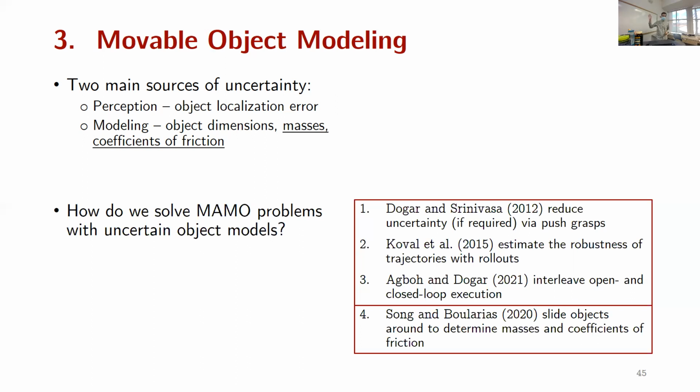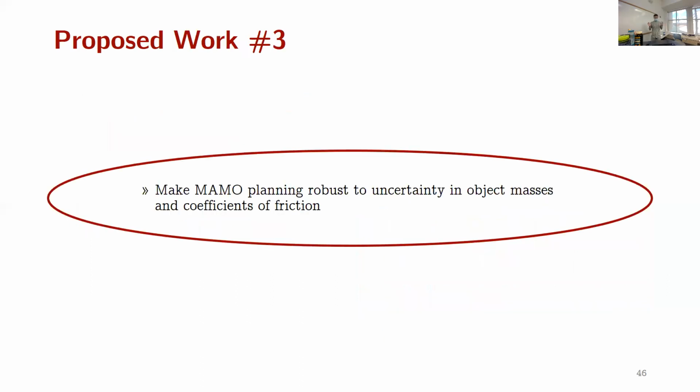Parallel to this, there was a paper that tried to estimate the mass distribution of objects by pushing them around and seeing how they move, in the hopes that you can then use this computed mass distribution in your planning algorithm. But we still don't have a good solution for MAMO planning problems that are able to account for uncertain object masses and coefficients of friction specifically, in the case when you're pushing them to rearrange them. That's important, and that's the third bit of proposed work.